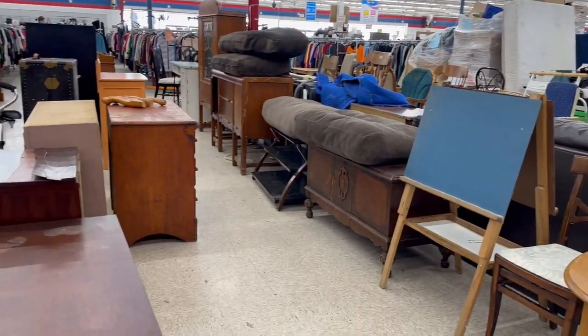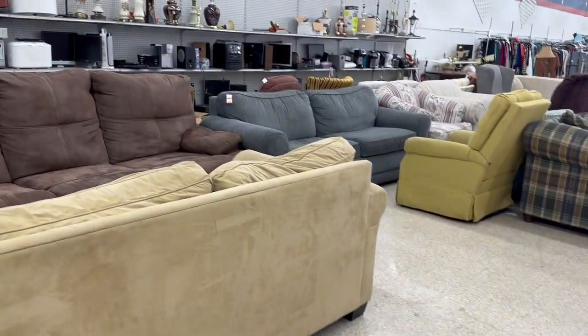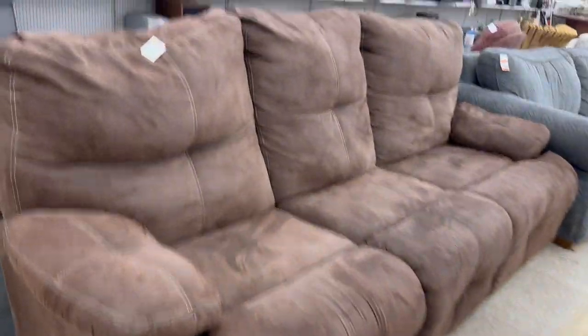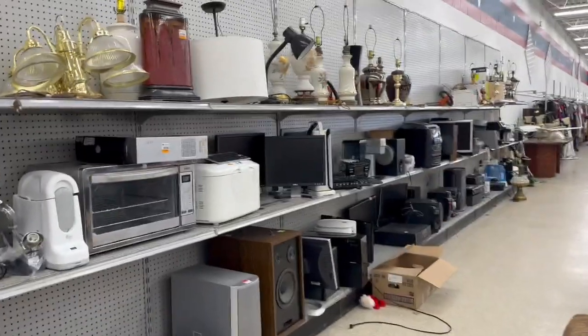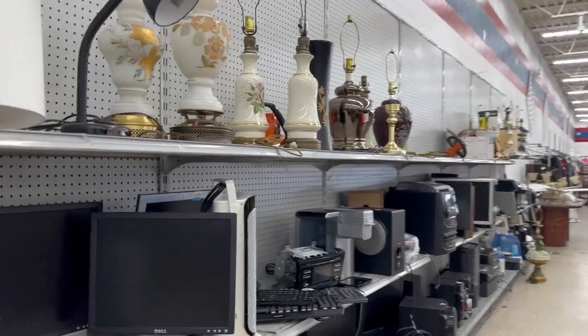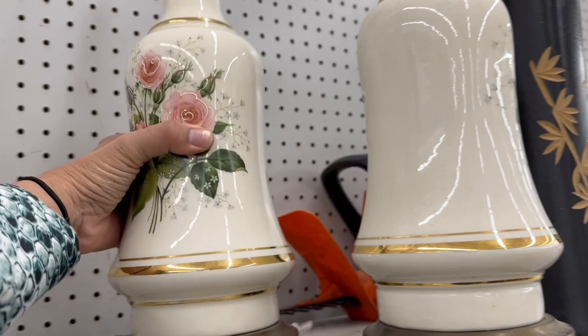This store was unique because it had furniture. A lot of the stores that I go to in my area do not have furniture. In fact, Salvation Army used to carry furniture, and I've noticed that they've kind of stopped. I'm not exactly sure what that's all about, and I haven't had a chance to ask any of the workers there just yet. Either they're not getting any donations, or they've decided no longer to accept those donations.